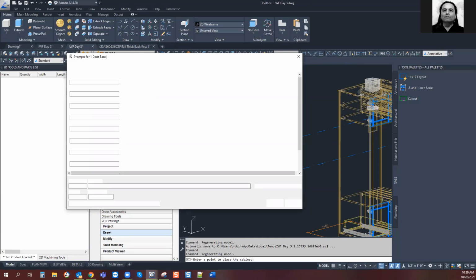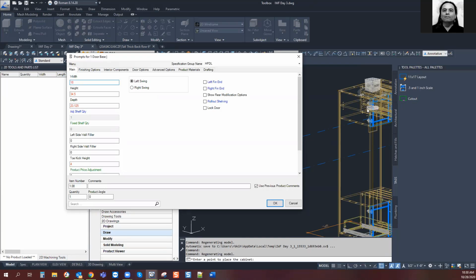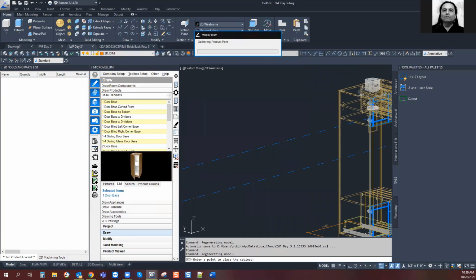So you could have a tool palette, a tab inside of your tool palettes just set up just for these specific functions. So in the long run, if you have all of these set up, it could save you a lot of steps inside of these 2D tools and parts lists.